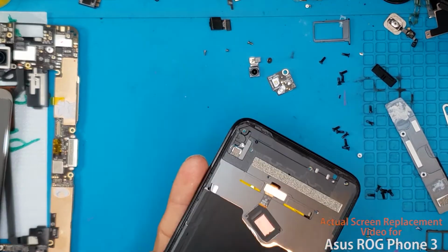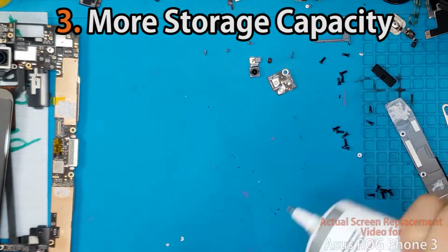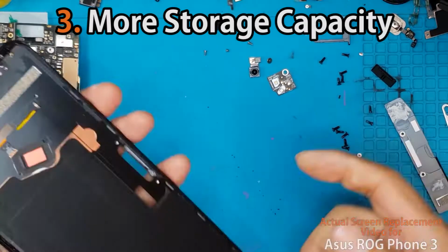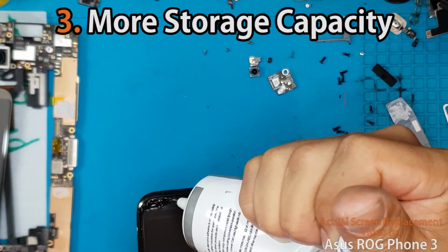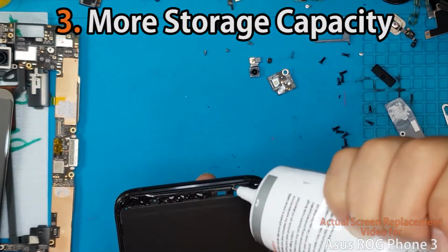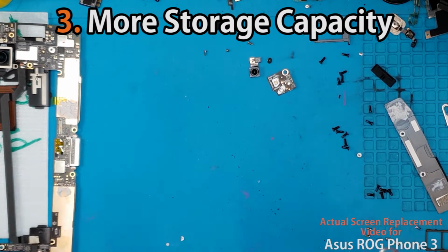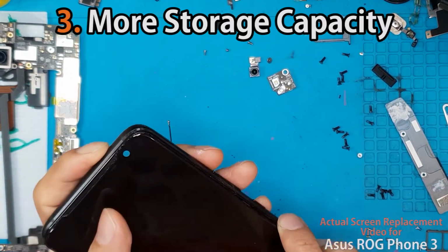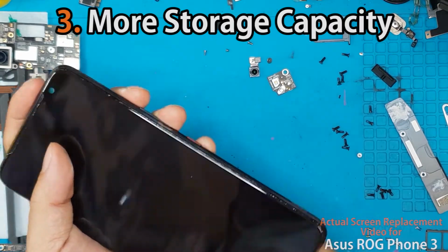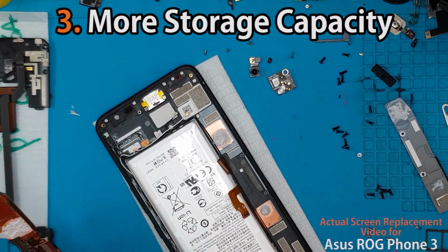Number three, even bigger storage. OnePlus 8 Pro and Xiaomi Black Shark 3 Pro give you 256GB of internal storage. And so does the Asus ROG Phone 3. ZTE Nubia Red Magic 5G, 128GB. We all know that game files, when downloaded locally on your smartphone, can take up a lot of space. I mean a lot. So gaming smartphones, following this principle, need to have big storage space for these games.